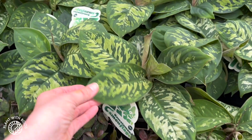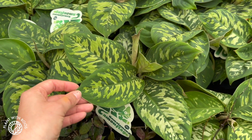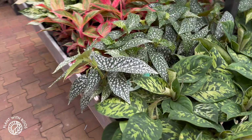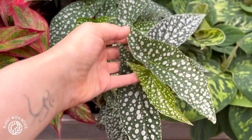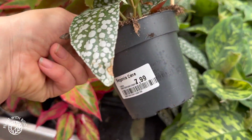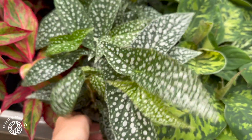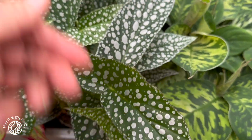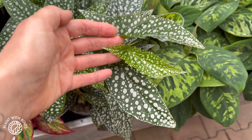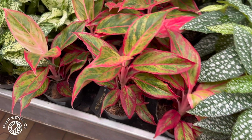Behind there, the camo Homalomena. I don't know the name of that actually. Oh, just camouflage. That makes sense. Behind here, super, super cute begonia with more dots. Cane begonia, €8. It's kind of almost pink, the silver on some of the leaves. Not officially, not if you know a proper pink begonia, but it's nice colors.